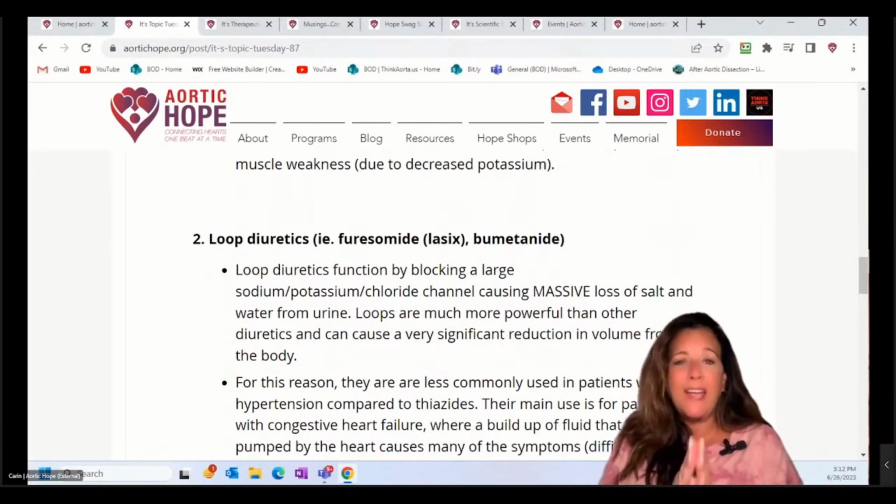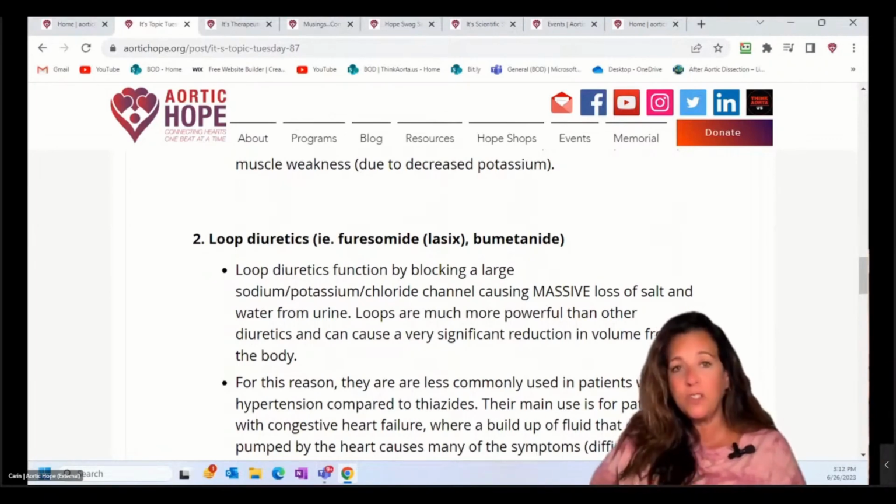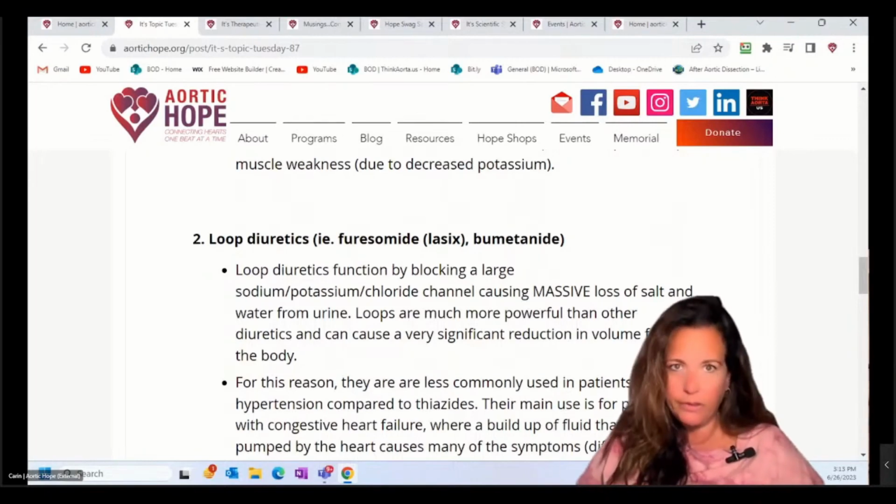A loop diuretic actually functions by blocking a large sodium potassium chloride channel, causing massive loss of salt and water from urine. Whereas the other one we just talked about was moderate, this is more massive. And loops are much more powerful than other diuretics, and they can cause a significant reduction in volume from the body, meaning you're going to have to really, really, really go to the bathroom.